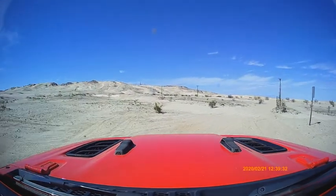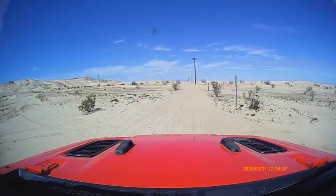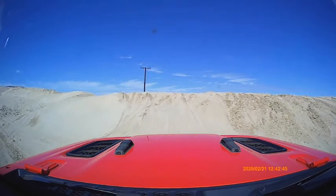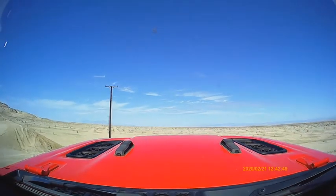We crossed the power line, which meant we were out of the bombing range and back on our trail. The third large dune we came to had tracks going over. We were glad we did not have to venture back out onto the bombing range.